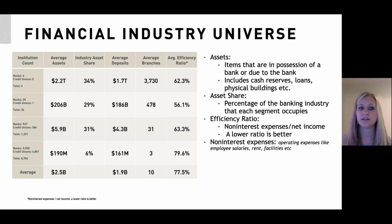The average deposits that they have is 1.7 trillion. The average number of branches in their network is about 3,000. You could make the argument, and oftentimes we do, that the reason these institutions are so large is because they have invested in their physical footprint, because a consumer typically has more trust in an institution if there is a physical location in their community. That could likely indicate why their branch networks are so large. But that comes with a big expense.